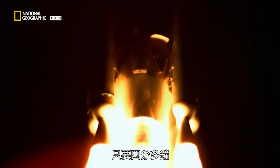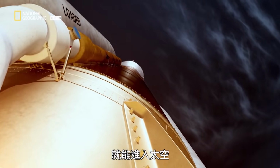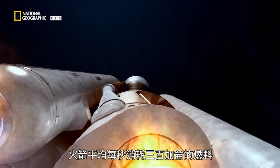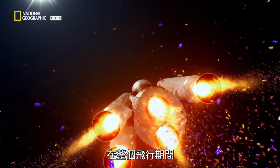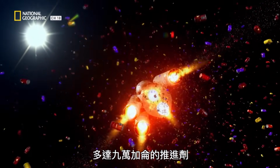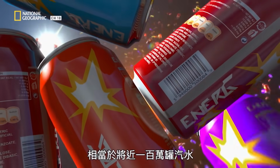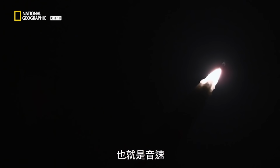It takes just over 4 minutes to get this 1.3 million pound rocket into space. In that time, it consumes on average 300 gallons of fuel per second. And during the whole flight, the Atlas V will guzzle a whopping 90,000 gallons of propellant, an amount equivalent in liquid volume to nearly 1 million cans of soda, accelerating the rocket to Mach 1, the speed of sound, in just 24 seconds.